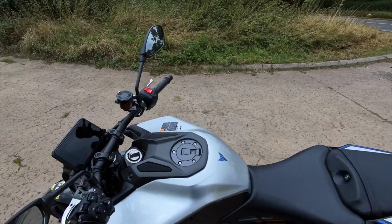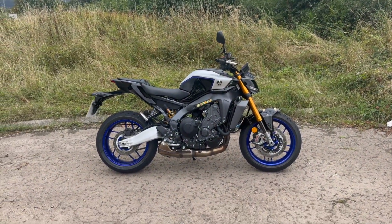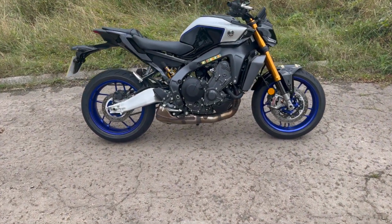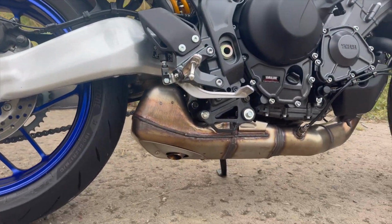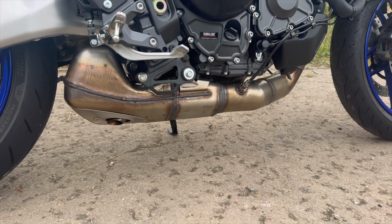Right, let's have a walk round. So here we are with the Yamaha MT-09 SP for a walk around, and I've noticed some really interesting things. The first thing I want to bring up, I've never seen anything like that before, really. The exhaust is pointing at the ground, the collector box is there.